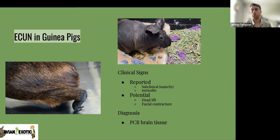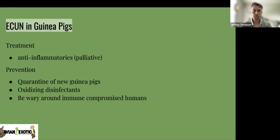Diagnosis seems to be mostly postmortem at this point. There's not an effective antemortem or before death test for this, which is unfortunate. Treatment, with not knowing as much about this one and it not having a lot of clinical signs, a lot of times it'll go untreated. But if it's something that you might suspect, an anti-inflammatory can be very important, because with most strains of this disease, it causes a lot of inflammation to the tissues. So an anti-inflammatory might be very helpful.